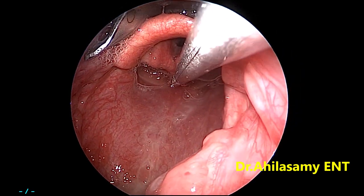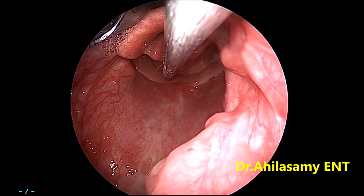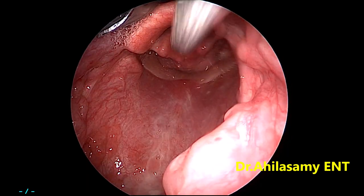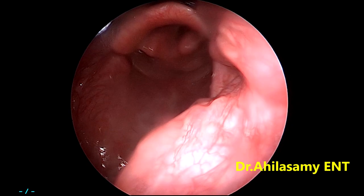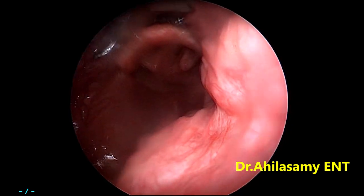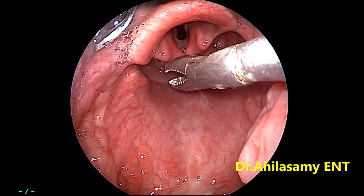Macintosh laryngoscopy is being used to lift the larynx, and after doing the suction, a plate-like thing is coming into view behind the larynx, that is the cricopharyngeal area.